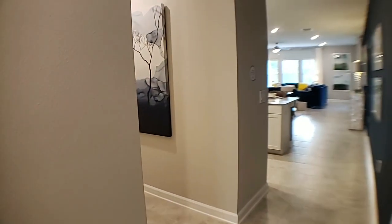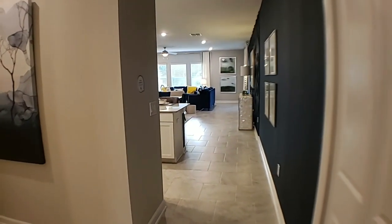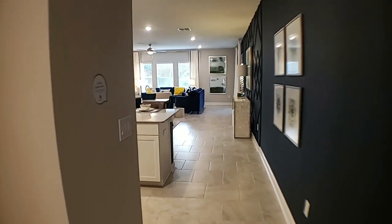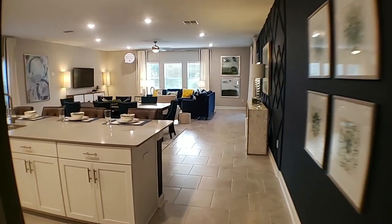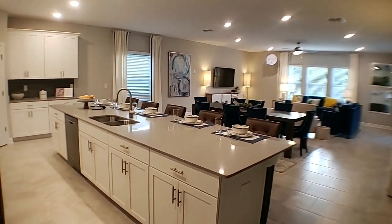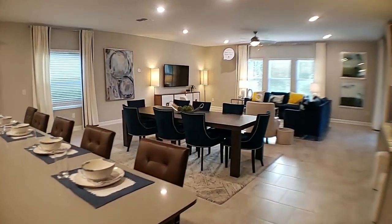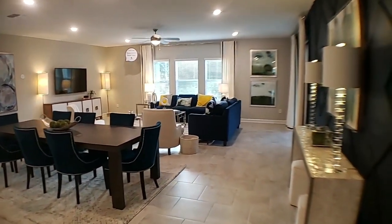So the whole thing is 5 bedrooms, 3.5 baths. But that studio apartment there is 1 bedroom, 1 bath. So the rest of it is 4 bedrooms, 2.5 baths. As you come in here, you can see this is a huge space, very, very open. You have your kitchen, you have a huge dining area here, and then also the living space.